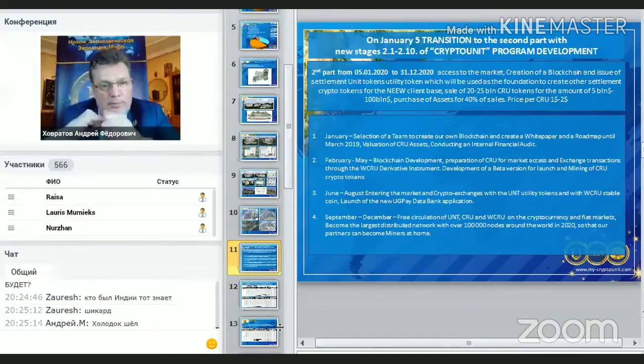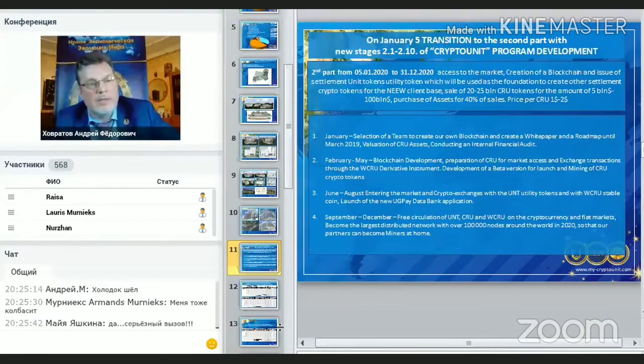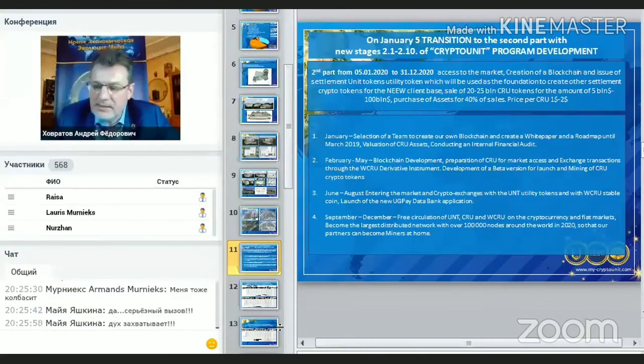And this is the first thing for our unit to become this so-called internal payment system or payment means, the storage tank for data and the number of transactions. And since we are in multi-level marketing, MLM marketing, in the future I want to create on our blockchain a service for the operation of multi-level companies.